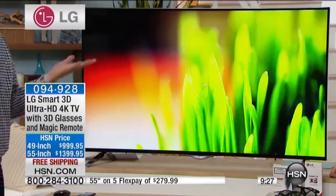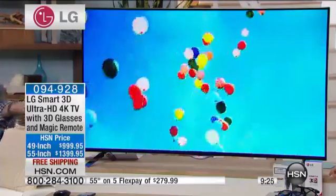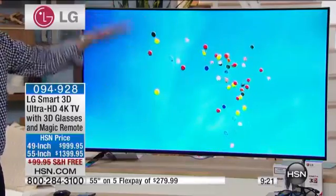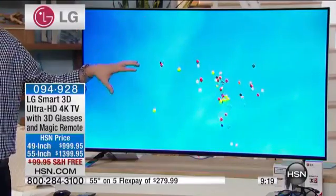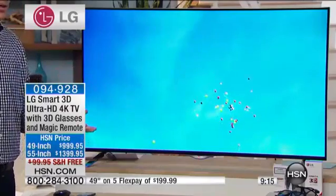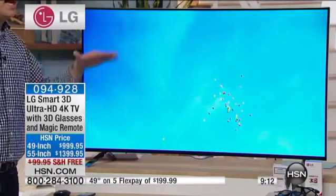Because 4K TVs, when they first came out, were $4,000 and $5,000. And you're getting a phenomenal deal here on this LG today. And it has that 4K engine. Now, right now, we're showing you 4K content, and you might ask yourself, well, how many 4K movies am I going to buy? Well, Shannon, this also upscales everything.